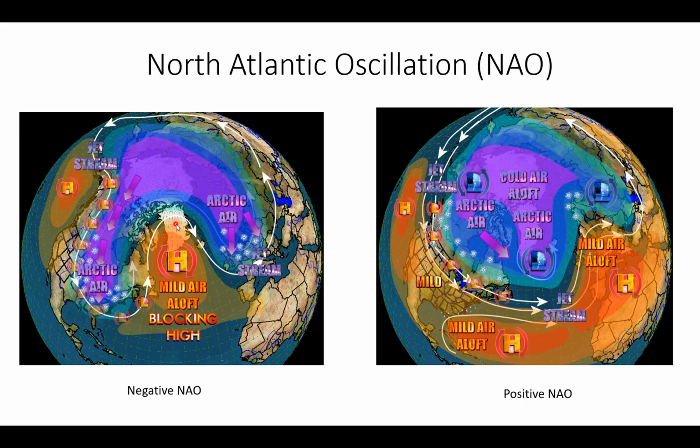Now, really what this negative NAO depends on is where these highest heights are located. There's a case where you can have an east-based negative NAO with the higher than normal heights further to the east towards Greenland, and that generally tends to favor more of the colder air intruding into the European area. Or you can get a west-based negative NAO where these upper level heights are highest between Greenland and Hudson Bay, Canada, and that's going to favor more of the Arctic air spilling into the eastern United States.